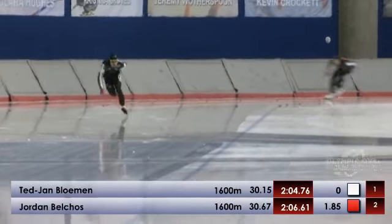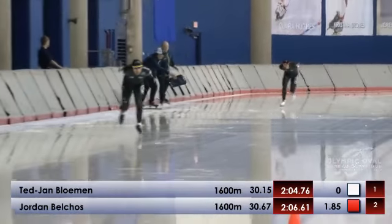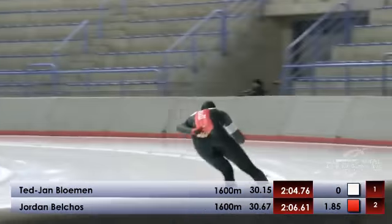Blumen's lap time, 30.1, 30.6 for Belchos. So Blumen settling into low 30-second laps, Belchos in the mid 30 seconds.